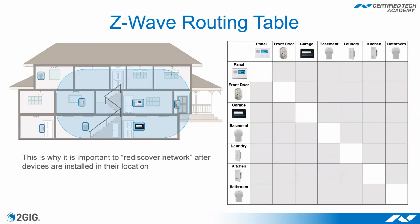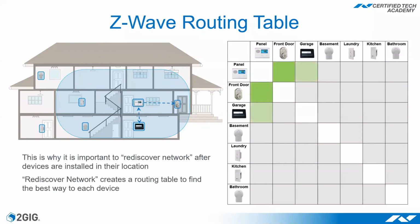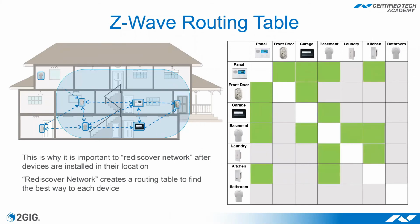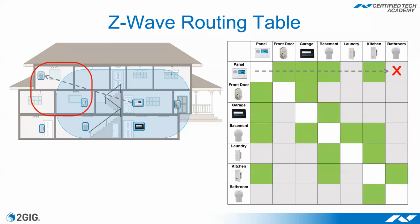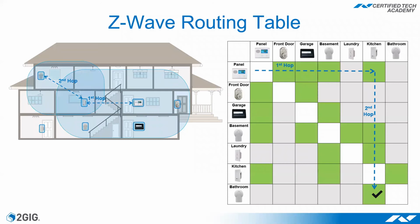Then you're going to do what's called a network rediscovery. That network rediscovery will allow you to rediscover all of your devices and find the best way to communicate. With this network rediscovery, our panel will then know that it can't communicate directly with that outlet. It needs to go through that switch to go to that outlet. And that's the best way it knows how to communicate.